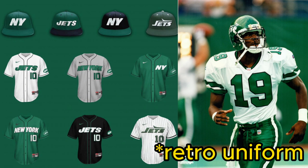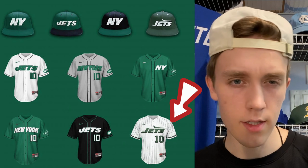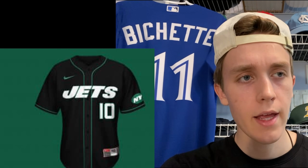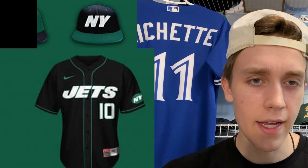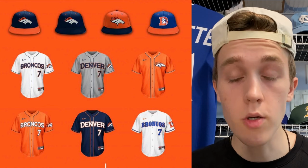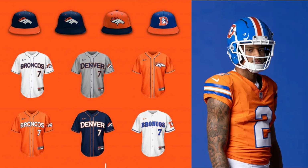The Jets, I really like the away uniform. I don't think it looks as good on this baseball one. But I'll go with the black uniform. And the hat, I'll go with the black hat just because it matches, but I kind of like the retro logo or some kind of logo, not just an N and a Y, but this is a pretty solid look.